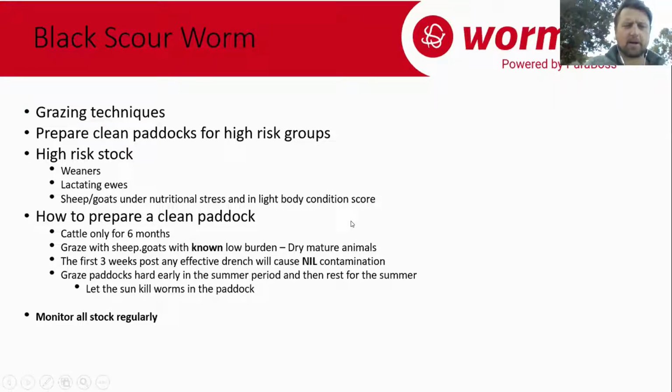So when we think about the high-risk stock, particularly weaners, sheep and cattle are the two we're really concerned about. Lactating ewes, and I've got lactating ewes, they're not cattle, because most mature cattle have a very good resilience to be able to handle worm burdens, provided they're in reasonable condition. And any other animal under significant nutritional stress is also a high-risk animal.